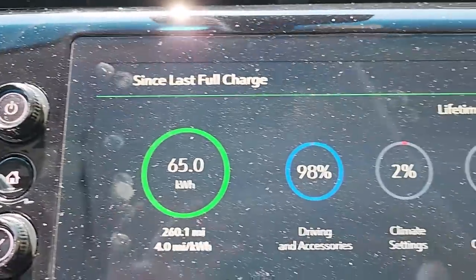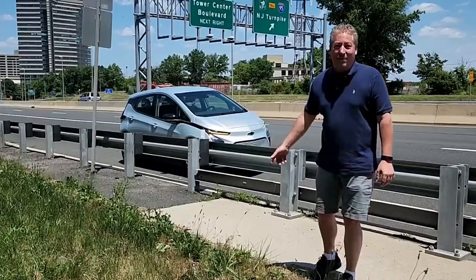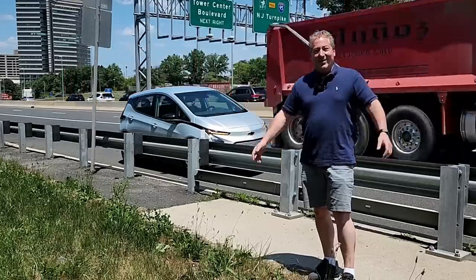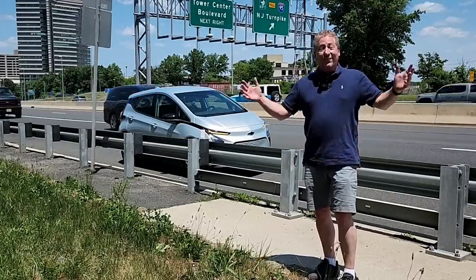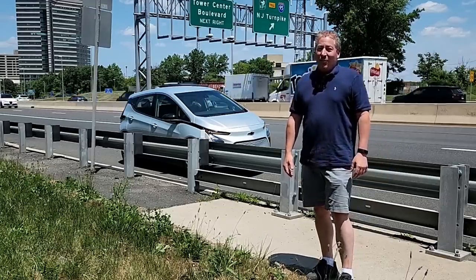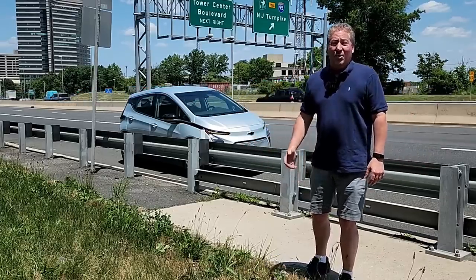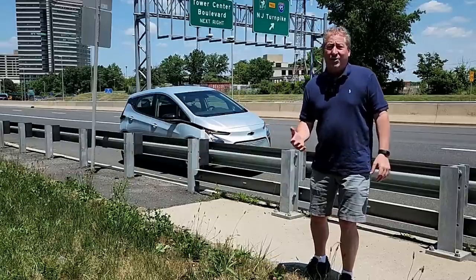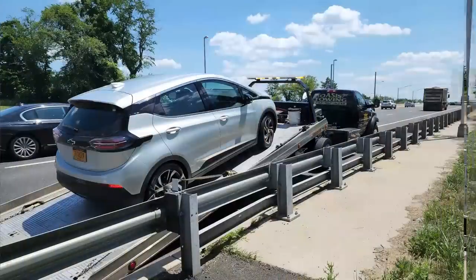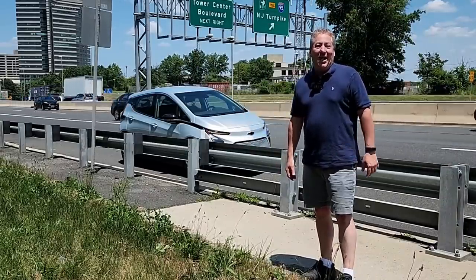So we finished up with 260.1 miles, and I used the entire 65 kilowatt hour battery pack. I'm waiting for a tow truck now. I'm safely off the highway, behind the guardrail. It's supposed to be coming in about 45 minutes, but that's it for the InsideEVs 70 mile an hour highway range test for the 2022 Chevy Bolt EV. We finished up with 260 miles, and that's all it's going to do, which is actually a great result. The EPA combined range rating is 259, so I actually beat that. I crushed the EPA highway range rating, but it's not really the result that I'm looking for. I'm going to be waiting here for about 45 minutes for a tow truck, so it is what it is. I knew it was going to happen eventually.